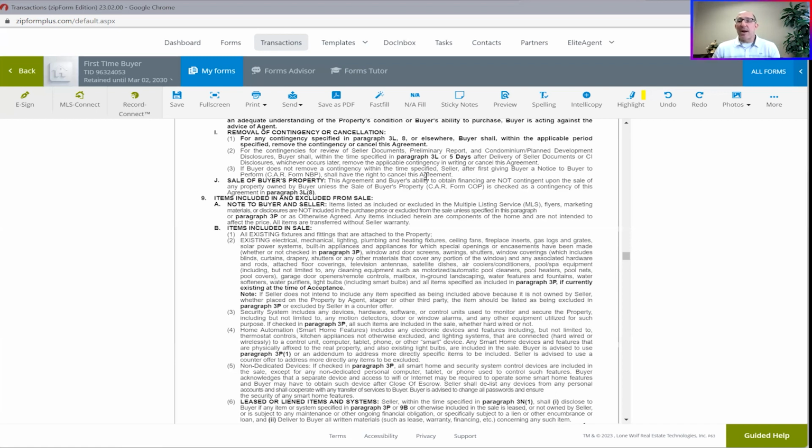If you have a property you're trying to sell, you have to sell it in order to buy this one. That's another contingency that might be in place.